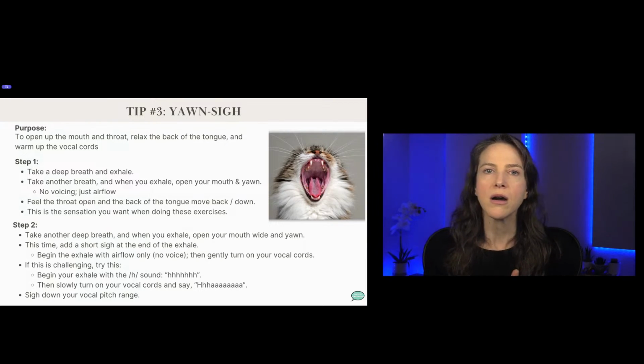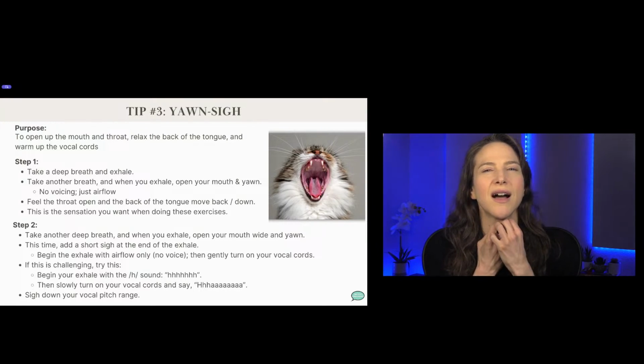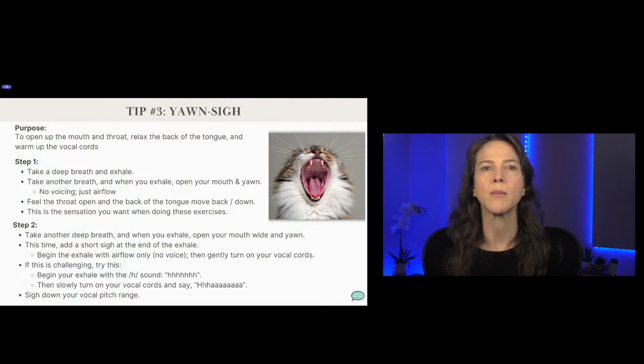It's not a hard yawn. It's not where there's lots of tension there. It's easy. You want to have your vocal cords start vibrating in a very easy way. This is just a gentle warm-up.